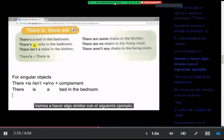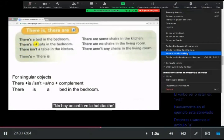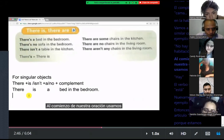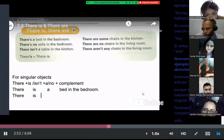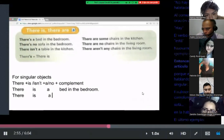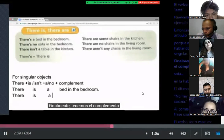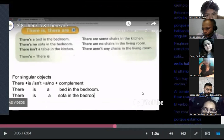We're going to do something similar with the next example. There's no sofa in the bedroom. At the beginning of our sentence, we have there, the verb to be is. Once again, in the example is contracted. Then we will use the article a because we are talking about a singular object. Finally, we have the complement. Sofa in the bedroom.